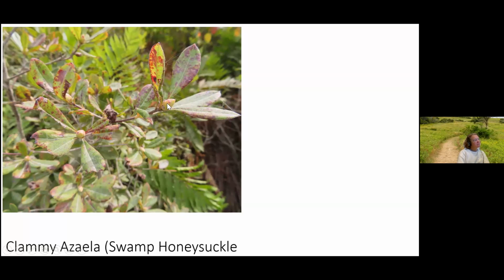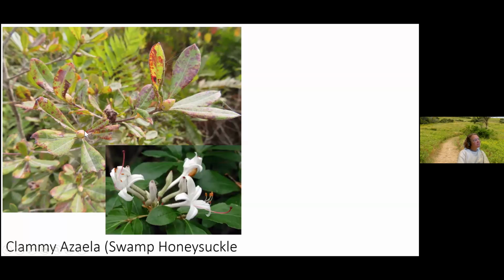and here are its buds already getting ready for next summer. And this is what the flower will look like, and they're very sticky. That's why it's called clammy. The flower petals along here are very sticky hairs, so thus the clammy azalea.